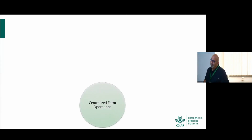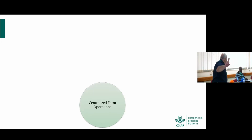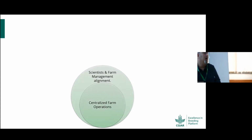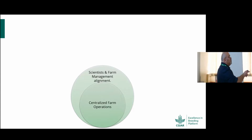So, what do we need? Like we just mentioned, we definitely need centralized farm operations. We have to start from somewhere. So let's start by centralizing everything. Let's start by collaborating together and agreeing on what is needed between scientists and the farm management. So we have to always align on what should be done in the field.